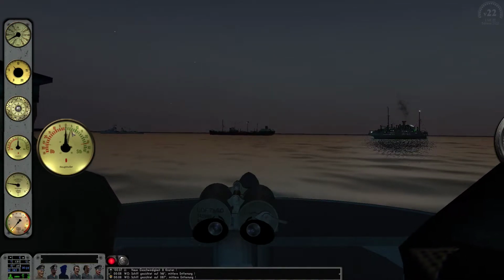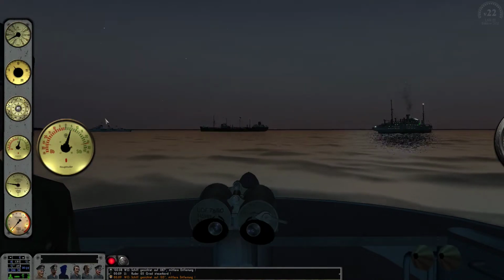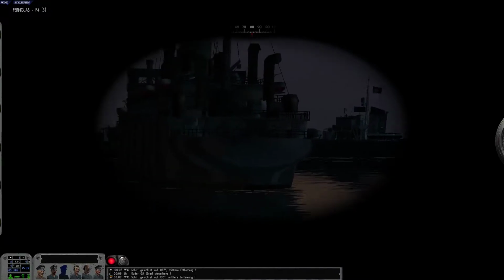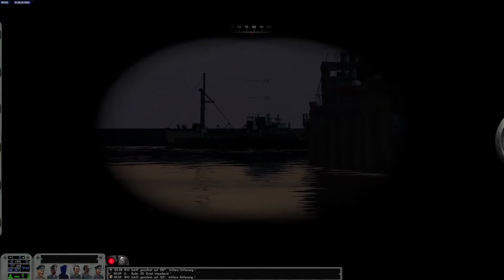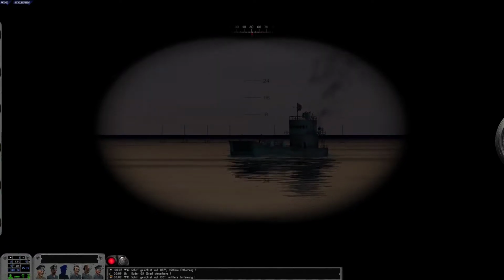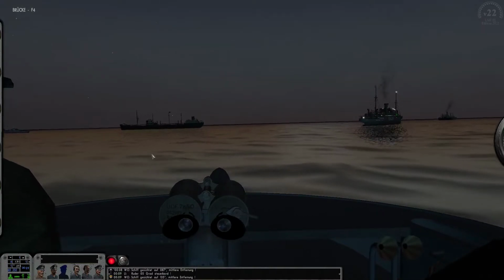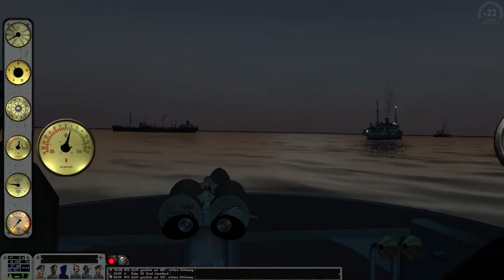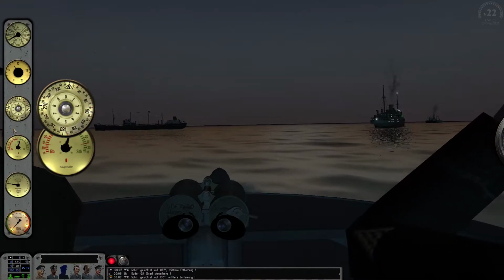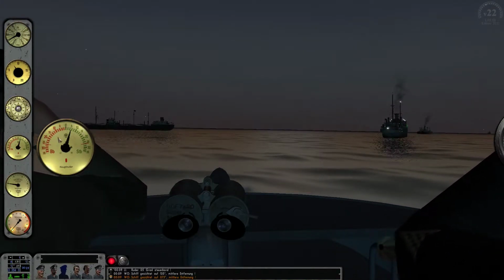Rudder 5 degrees starboard. Yeah, some nice shipping here. Another destroyer. There's an auxiliary cruiser. Some tramp steamer. There's another mine layer. Yep, another bunch of destroyers. Nice. Rudder 0 degrees.